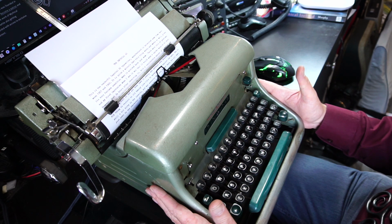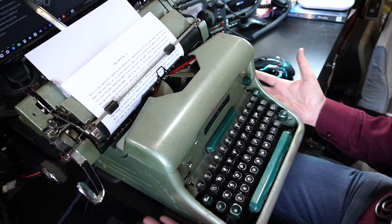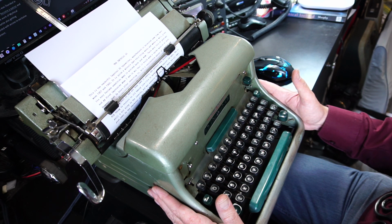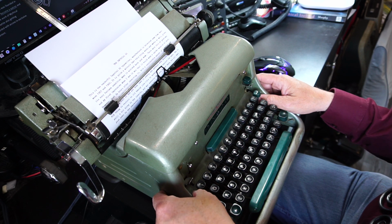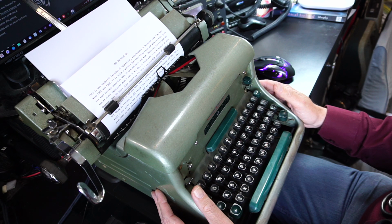Perhaps it's because it was a British typewriter. There's not that many of them on the second-hand market. I don't know. But as a spares machine, it probably wouldn't have been much use because there don't seem to be many of them around, you know.